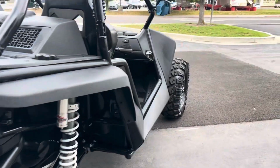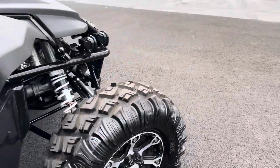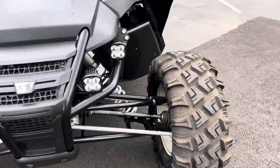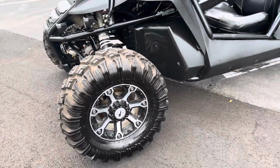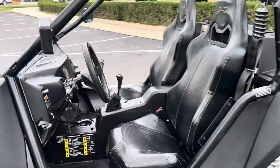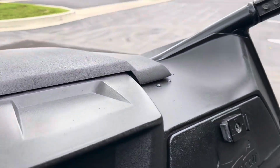It's got brake lights, turn signals, and the side view mirrors here. This thing has low and high beams up front here, and it is ready to put on the road. You can put a plate on this thing and ride it to Walmart and back. Let's hop in and flip the exhaust, see how she sounds, take you for a little ride.